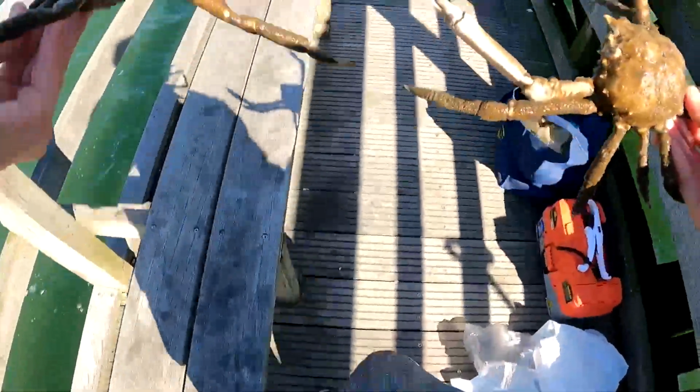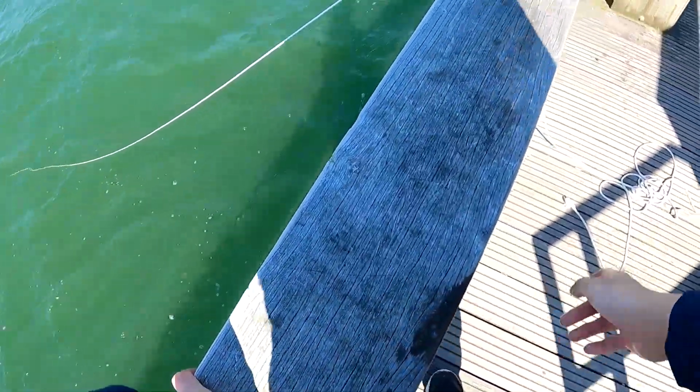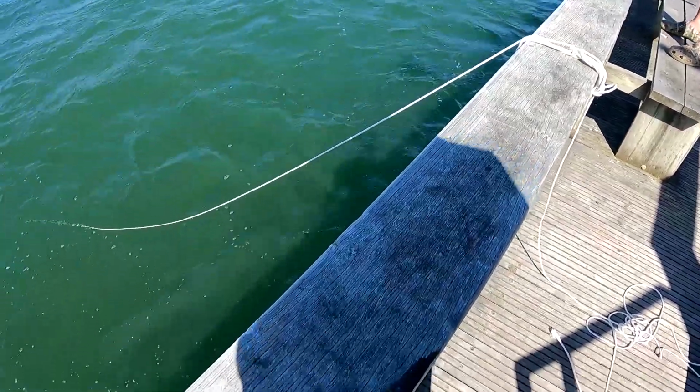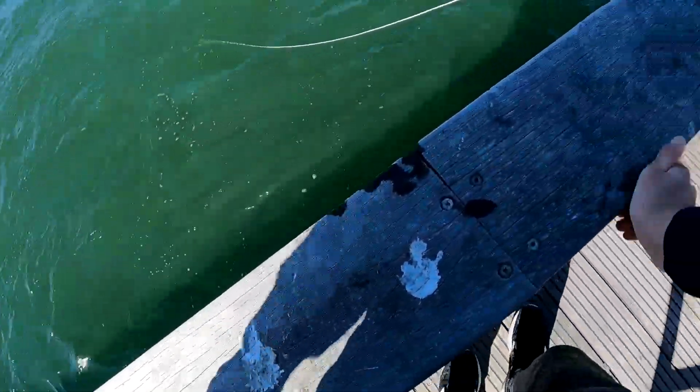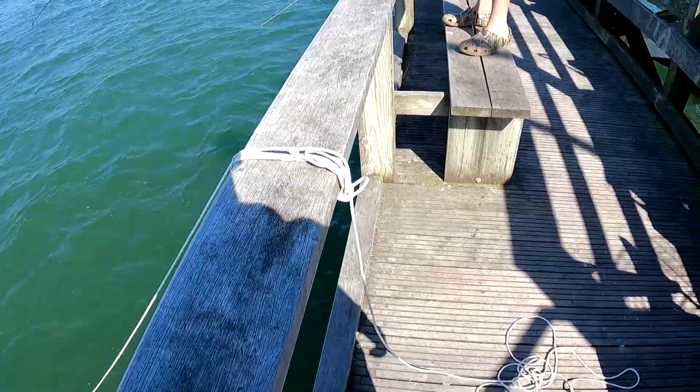You got one? You got double. He almost hit the pole. There's no way the spider crab is still alive. Where'd you hook him? Where the eggs are. Probably still alive. Wait, no, you want to check it? Don't tell me you're snagged. Oh, he's gone.